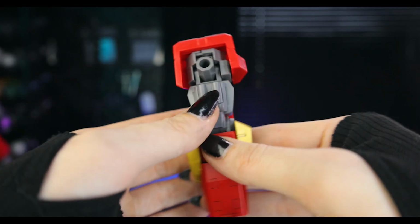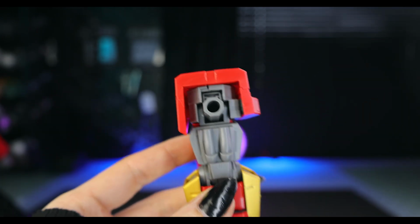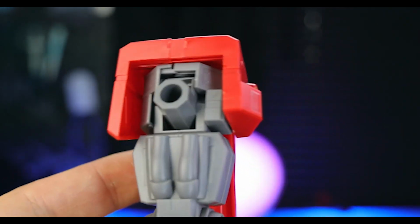Now, this is not perfect by any means. This little segment in here, this whole assembly, is inclined to kind of fall apart, kind of disconnect when moving it around, which is a little bit on the crappy side.